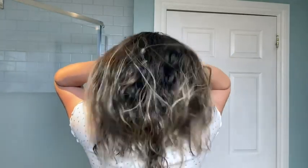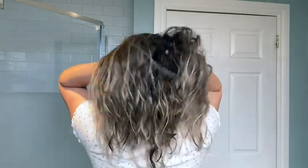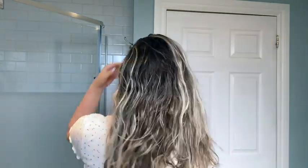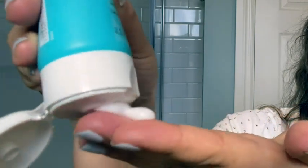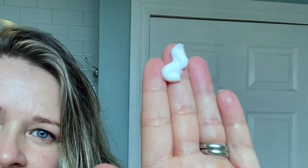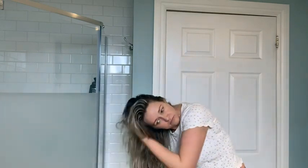I have a type 2 wave to my hair, and this cream definitely works for wavy, curly, or coily hair. Even though the cream is really thick, it actually is very lightweight in your hair, so you definitely don't feel any sort of crunching or stickiness when applying this in your hair and even as your hair dries.